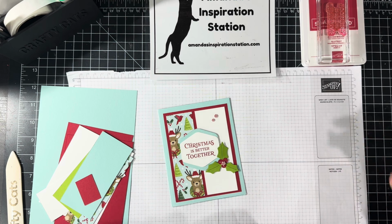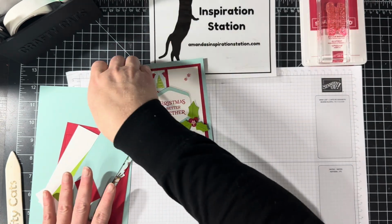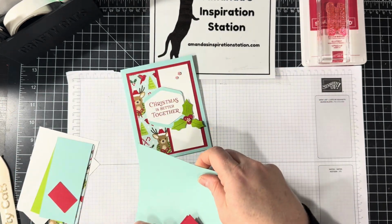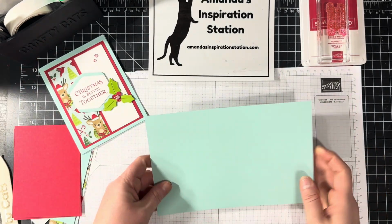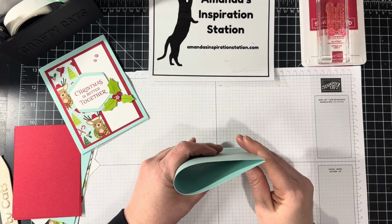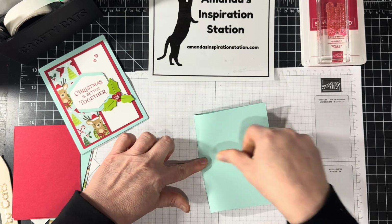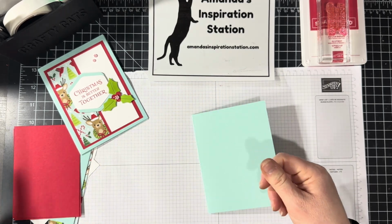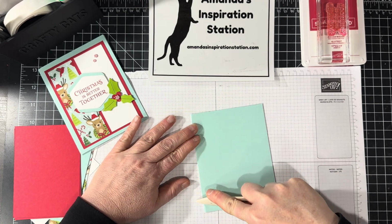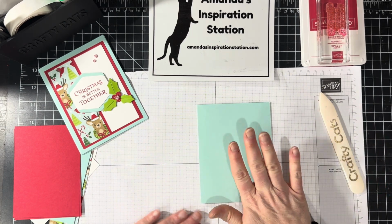All right, let's just hop right in because this is so cute. My card base measures 5.5 by 8.5, and you can go ahead and score it at 4 1/4. I personally like to fold it in half, give it a little pinch, and then use my bone folder to burnish the crease that way.